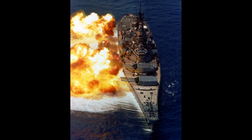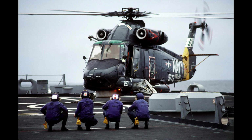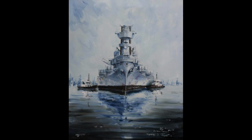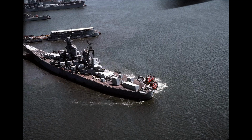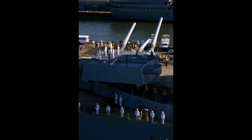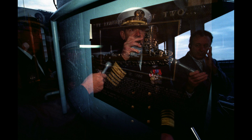During her post-modernization operations, USS Iowa participated in a wide range of activities and exercises, including refresher training, naval gunfire support qualifications, participation in NATO exercises, and humanitarian missions. Iowa's service was marked by challenges, including a tragic explosion in one of her gun turrets in 1989. Eventually, as geopolitical circumstances shifted and budget cuts took effect, battleships like Iowa faced decommissioning.